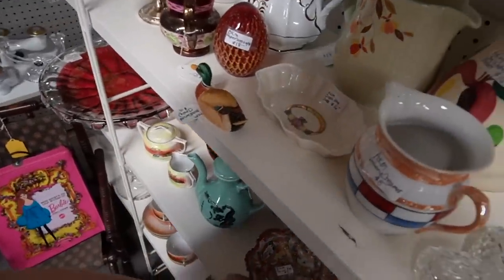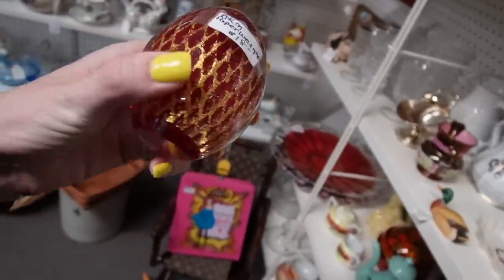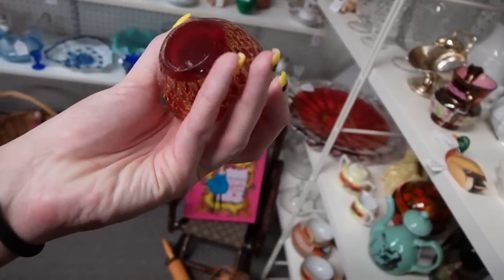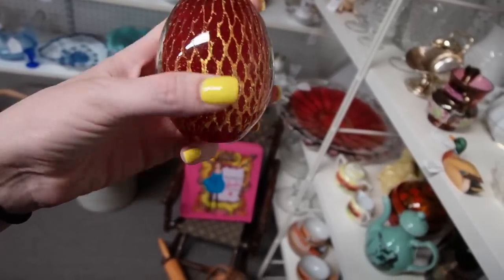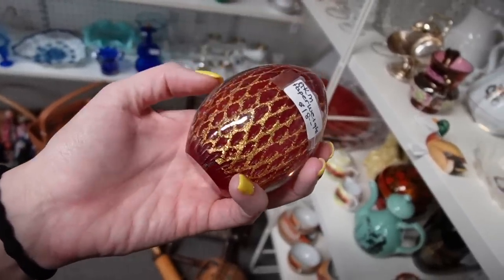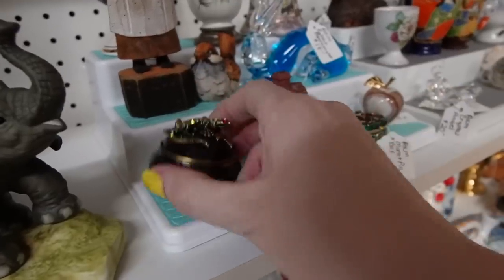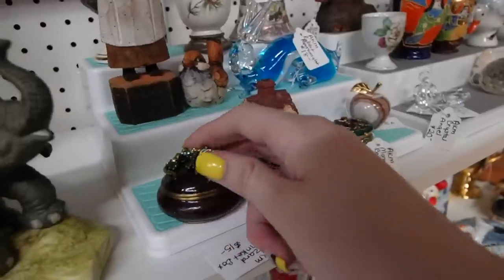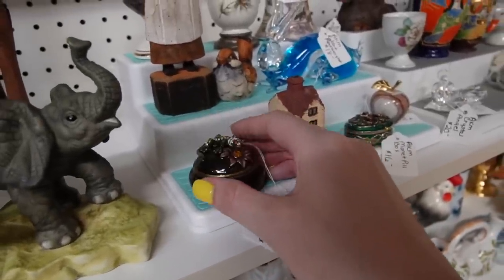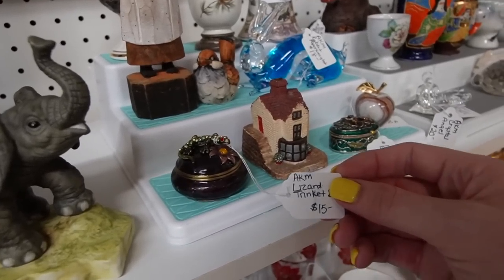Ooh, look at that paperweight. It's got a whole lot of gold in it. It reminds me of fishnet. $18. I don't see any markings or signatures on that. But I like the design of this one, and I like that fishnet look. Just forgot my number. Some pretty trinket boxes. Oh wow, that one's extremely heavy. Open. There we go. Oop, now it's shut. They have $15 on that one.